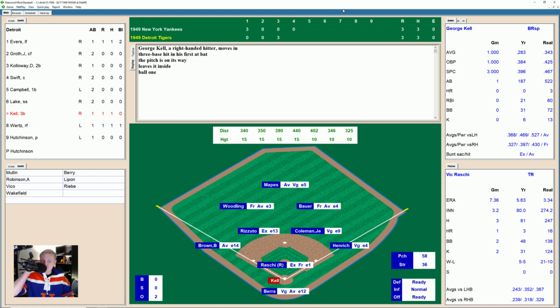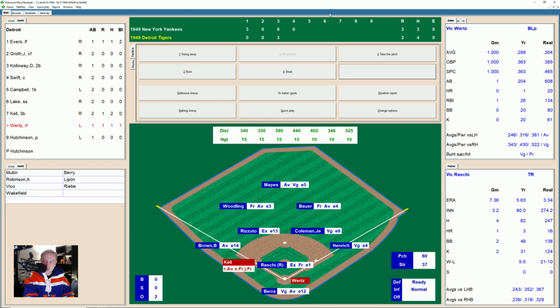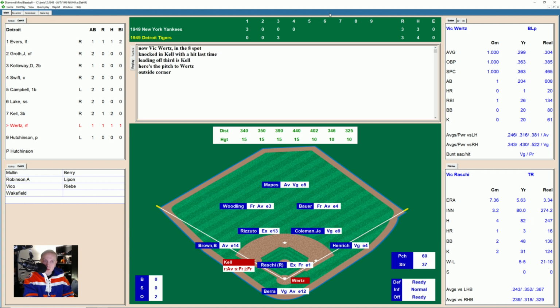2 away, and here comes George Kell. And there's a ball quickly to Kell, and that's hit over to the gap in right field, and that'll make it in between Mapes and Bauer, and that's the third triple of this ball game as Kell gets all the way over to third base. That'll bring up Vic Wertz now. So 2 triples here for the Tigers, 1 for the Yankees.